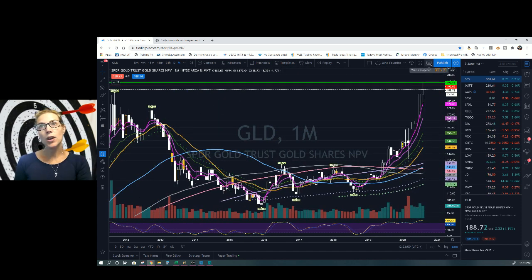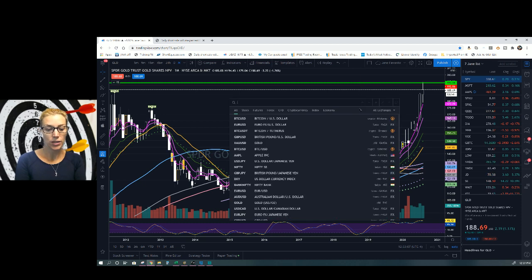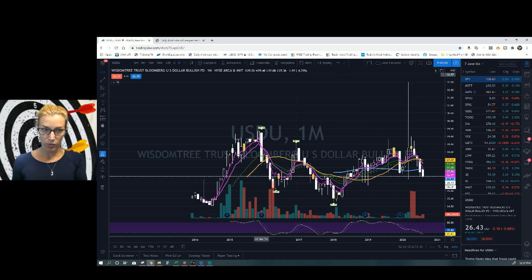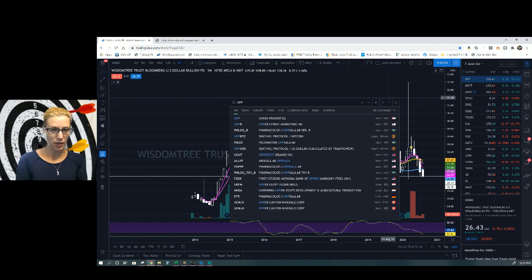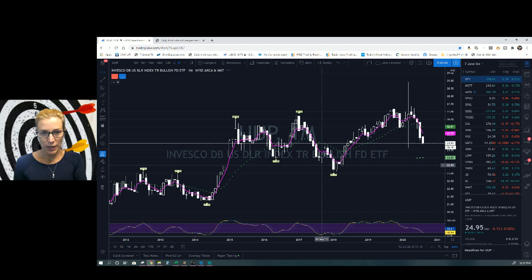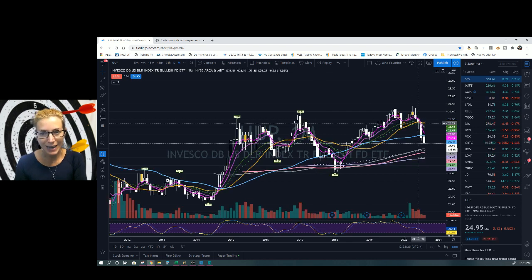Or people could go ahead and dump money into it as a safe haven for the US dollar dropping. So we do have USDU, the US dollar bullish fund, with a massive pullback. What is it? UUP? The dollar index fund? Yeah. So this one as well is starting to pull back. So right now, the dollar is starting to pull back.